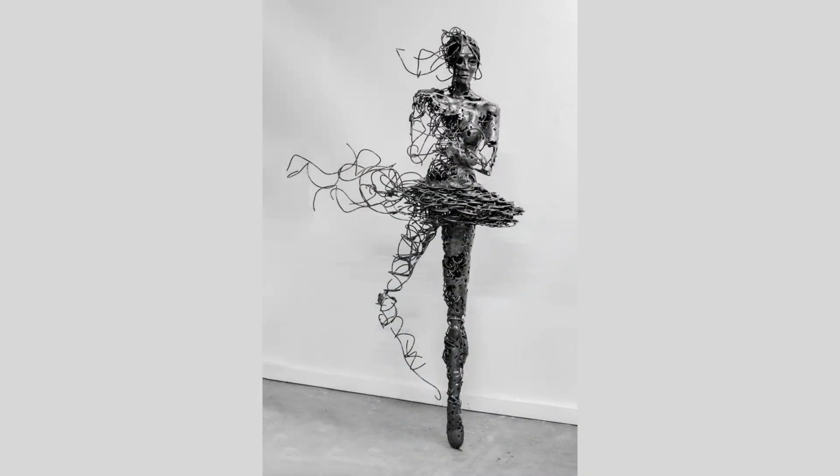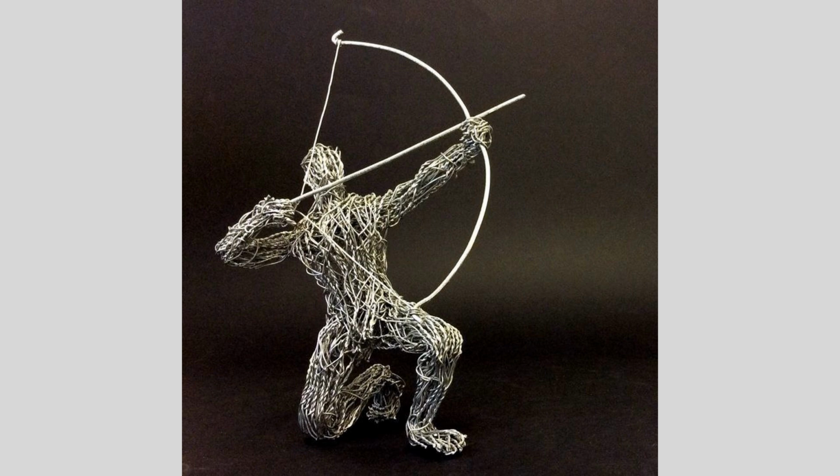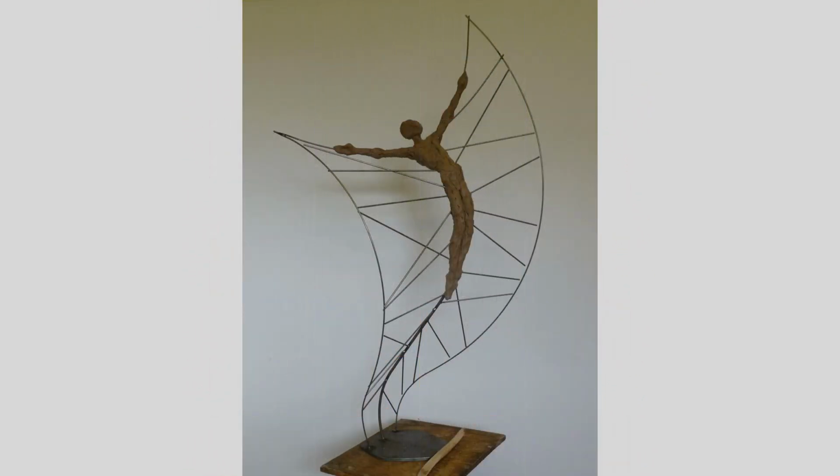It can range from abstract sculptures to intricate wall hangings. One idea is to use metal art as a focal point in a room, such as a large metal wall sculpture above a fireplace or a metal art installation in the center of a room.